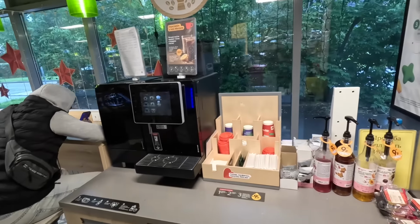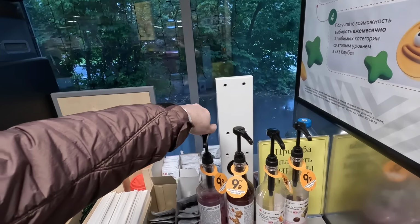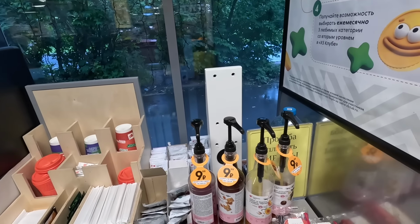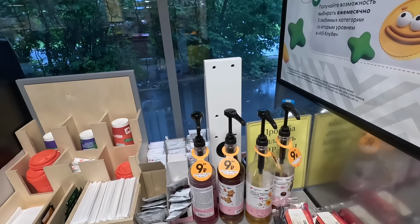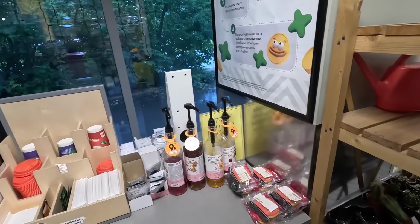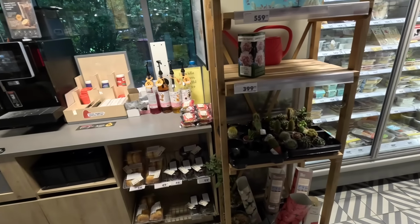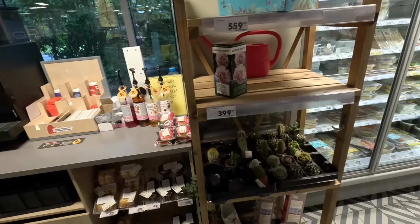Look, you can make your own coffee, and you can put in your own syrups and stuff as well. It's 9 rubles a squirt. I'm not sure how they know that you've squirted it. Obviously people are very honest here. From what I see, it must be a trust basis, I'm sure.